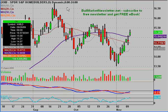But basically, in a nutshell, I'm a firm believer that what caused this whole mess was the housing sector, and what's going to need to get us out of the mess is the housing sector. So that's why I've been following this one because it's a great indicator of what's going on within the housing sector. Because obviously the home builders do well when the housing market's doing well, and they suffer in a bad housing market. So that's why I track this one.